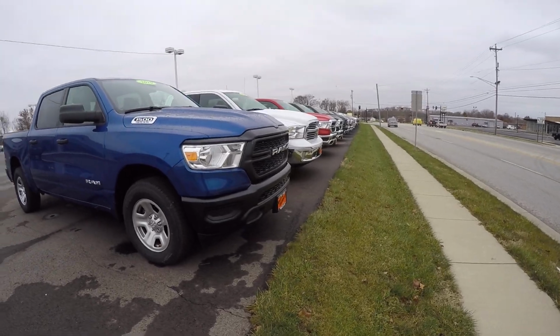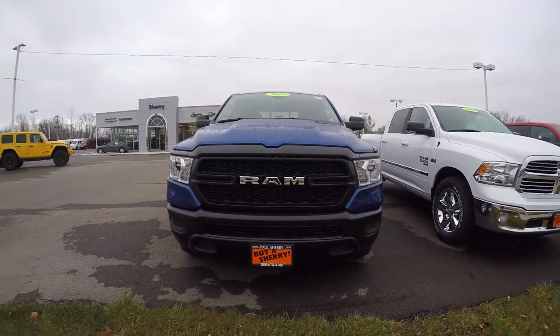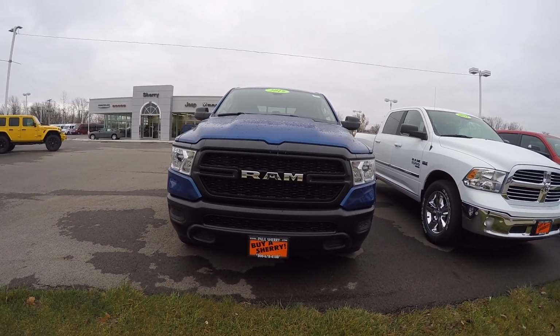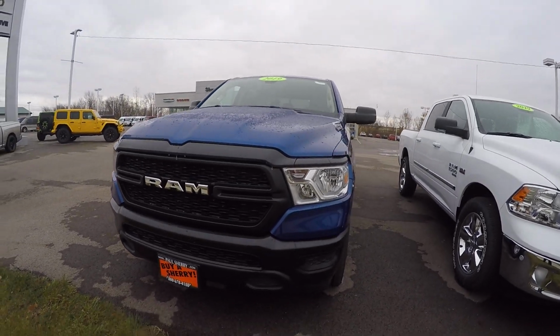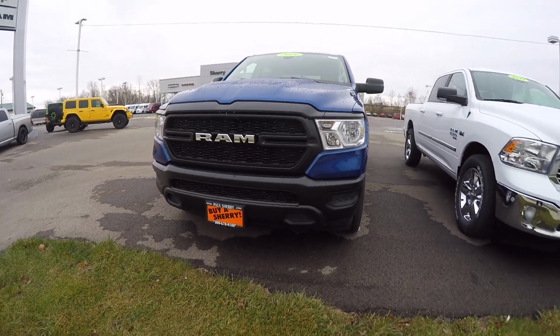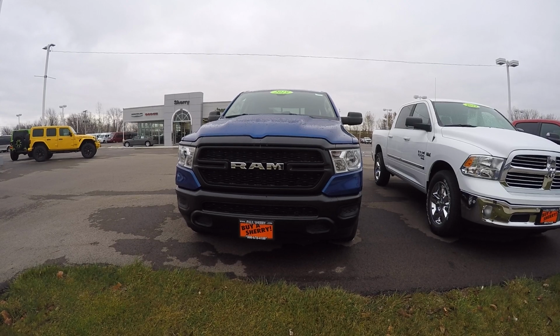Again, we're here at Sherry Chrysler in Piqua, Ohio with a 2019 Ram Tradesman 1500 4x4, stock number 28667T. For more information on any trucks on the lot, any vehicles here, give Steve a call at 800-678-4188.